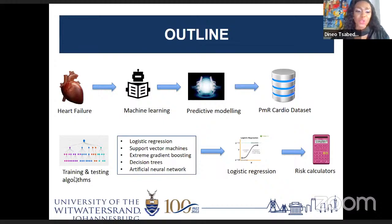Thereafter, I will talk about the training and the testing of algorithms, but I'll focus on the five algorithms that were used as part of my PhD.